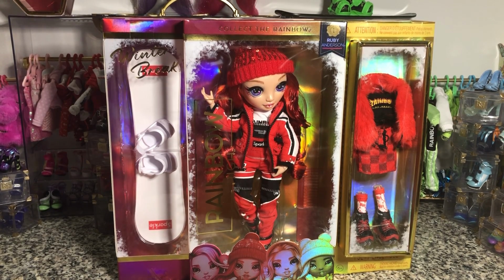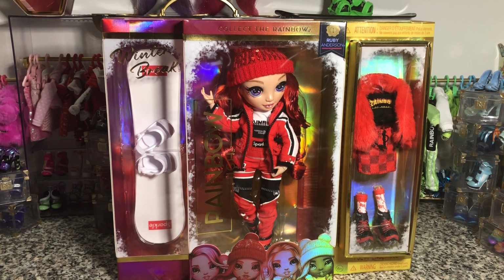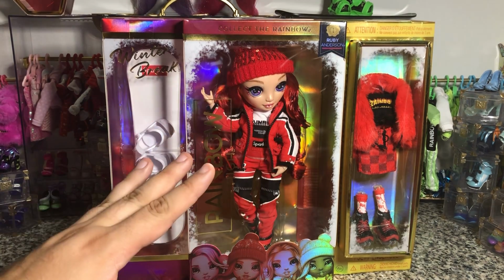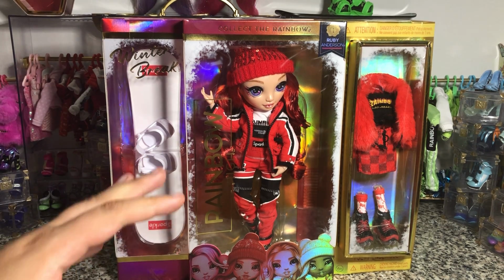And so I went on the hunt looking for the last two Winter Break dolls. I was able to find Ruby. I went to five different stores who all had the Winter Break dolls. None of them had Poppy. I'm a little disappointed about that.